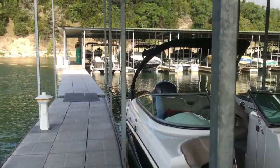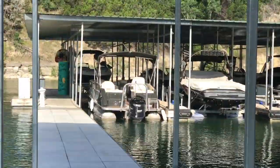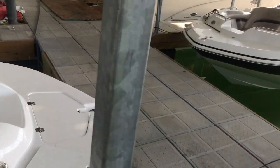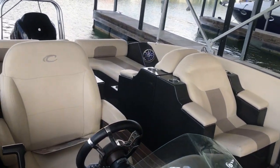So let's begin a quick tour of the boat club. So that's a Hurricane that you see on your right. You can see that Crest sitting over there. Most of our boats are located in one row. And so I'll go ahead and show you those.